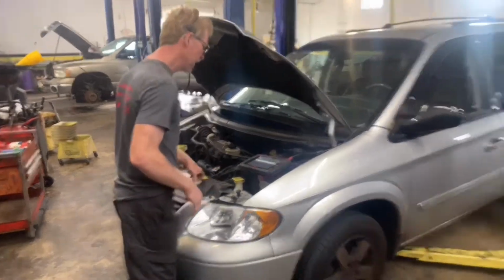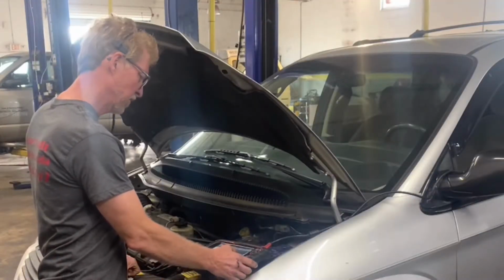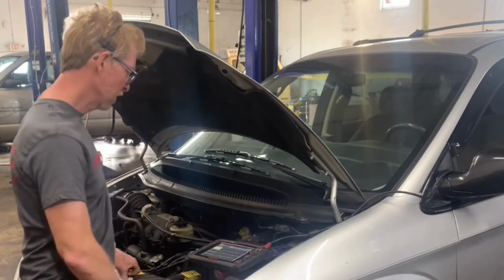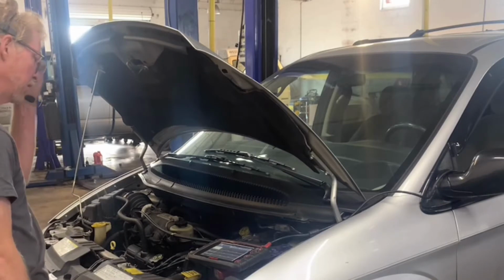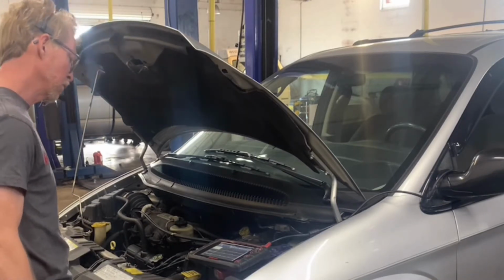Let's come out of that. Let's go into some data stream. Let's see if I can find an EGR PID. All right, so we got an EGR duty cycle, we got an EGR flow, and we got an EGR sense of 4 volts right now.